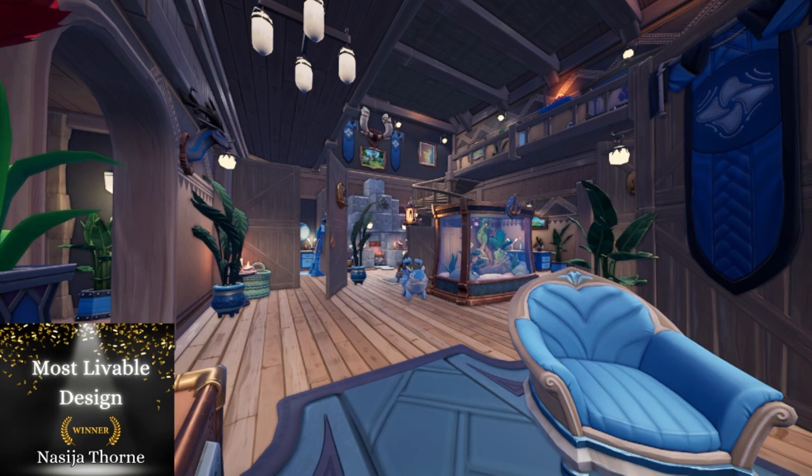I really loved your fireplace. I just loved, honestly, every room about this particular plot, and I just wanted to move in. If I were to have a home and decorate it in a way that I wanted for myself, you are who I would hire, and that is why most livable design had to go to Nasidja Thorne.